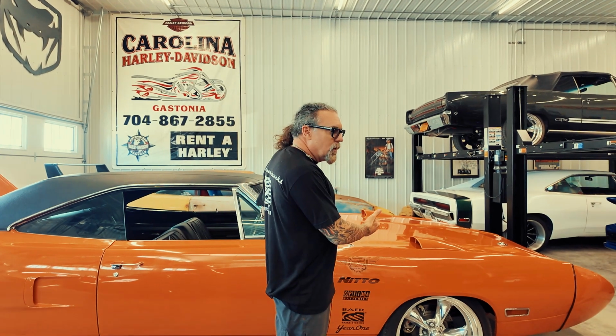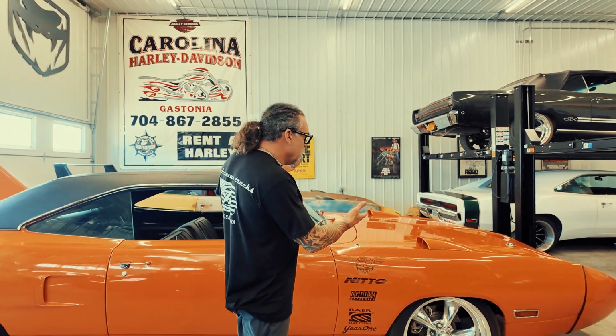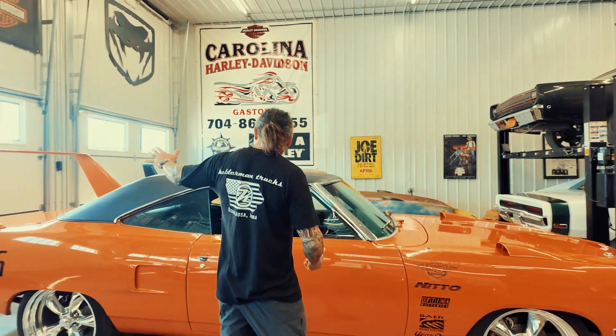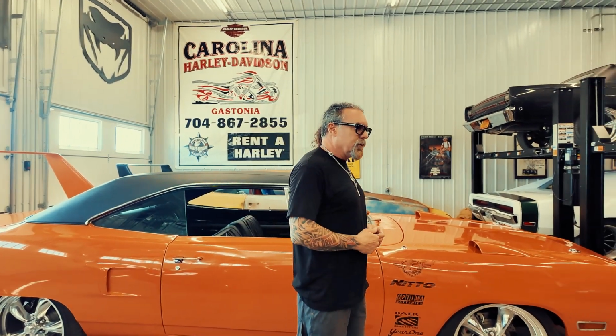Well, Plymouth, they lost the king, man. You lose the king. Desperate times, desperate measures. So they came out with the Superbird. Basically, very similar to the Dodge Daytona, just a little different wing, a little different beak. They put this on their Roadrunner.